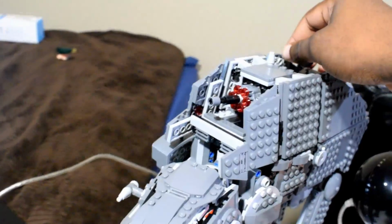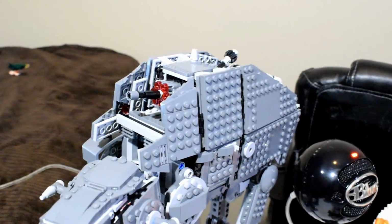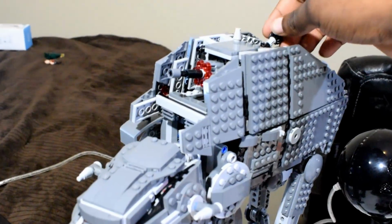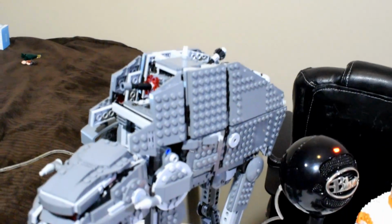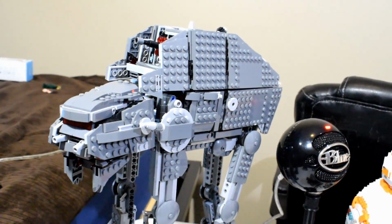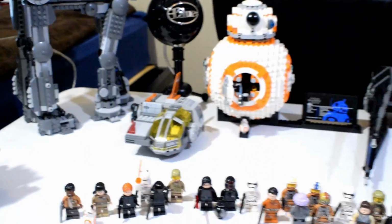Now, the gun at the top, I think it's a great mechanism. The way it works, you can just twist that. Really happy with that. I think that came out pretty flawlessly. The only thing that could make it better is if it could go side to side, but it's clearly limited based on the mechanism, so I won't complain too much. For what it is, I think it's an awesome play feature, the fact that you can aim and rotate that huge cannon on the top.